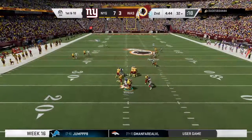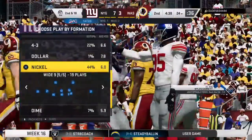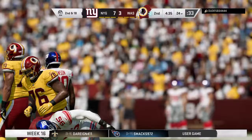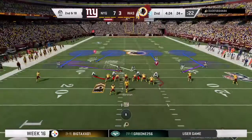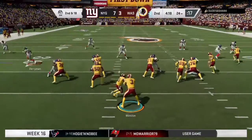Working out of the gun, Winston. And he can't get away from the pressure. The Giants get there. In for the sack, Myles Garrett. And that's their first sack of this game, but how about last week? 6 sacks, great coverage downfield, which helped that pass rush. They are really working in sync right now. So that complicates things a bit here. 18 yards to go now on 2nd down.